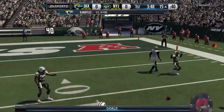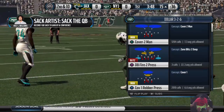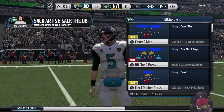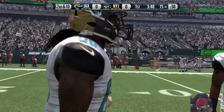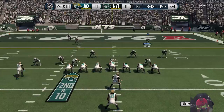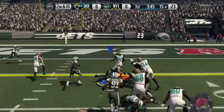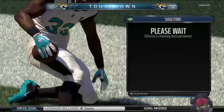Revis nearly comes away with the pick on that pass. Gets tight down here in the red zone. So if you're a defender, read the quarterback, you make a quick break on the football, hey, you get in a position like this, you can knock it down. Ivory, the lone setback this time. 2nd down and 10. Looking for some daylight up the middle. Runs to daylight for the touchdown.